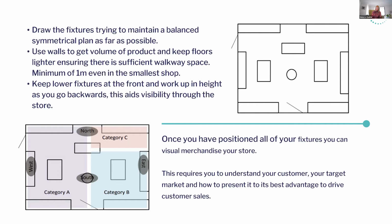Now, once you've positioned all of these fixtures, you can then start to visually merchandise your store because now you're understanding your customer. You're targeting your customer and making sure that you are presenting all of your stock to the best advantage so that you can drive these sales with your customers.